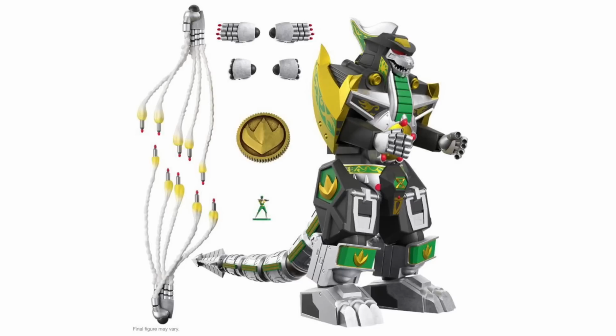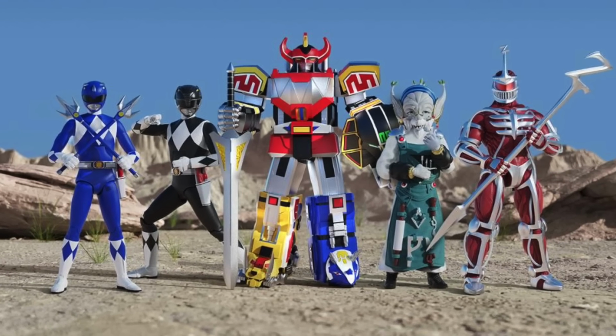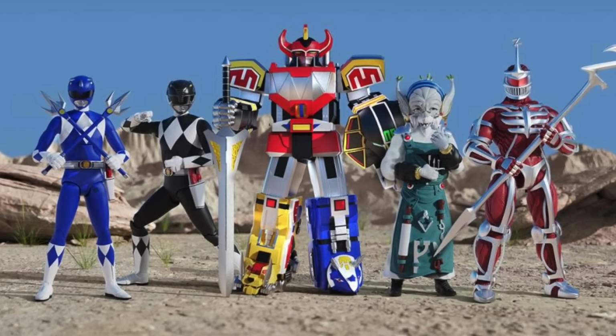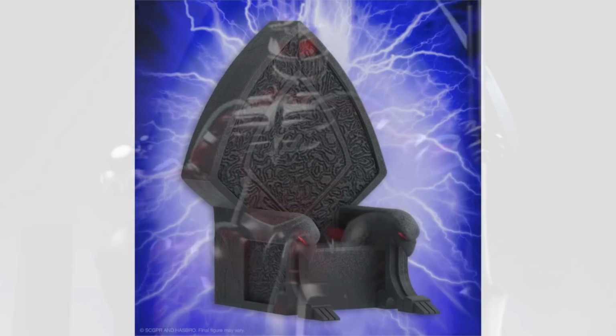It looks like the next wave is estimated for June, and that's Dragon Zord, Pink Ranger, Red Ranger, King Sphinx, and Rita. I really hope King Sphinx and Rita look that good. Those look fantastic. If they're as good as Goldar, I'll be a happy Bruno. The wave after that is Blue Ranger, Black Ranger, Megazord, Finster, and Lord Zed. And Lord Zed actually comes with a throne. Well, the throne is sold separately, but it's part of this wave.